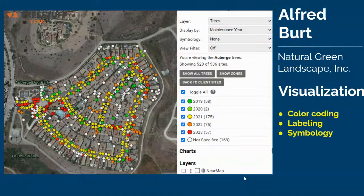So let's just make a map of the 2022 recommended trees, to show the trees that are recommended for a removal and replacement plan. So lots of powerful visualization that you can do with the GIS, querying different things about the trees.